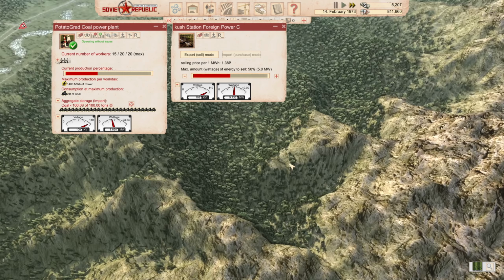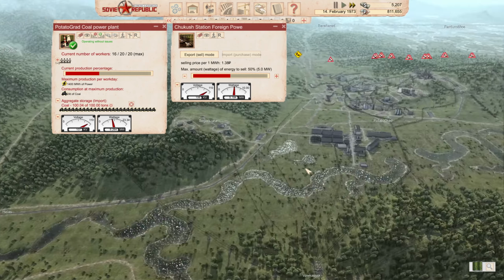Does it just work straight up? I think it does just work straight up. We don't have a power issue. No, we don't have a power issue in Potatograd. That's good. Okay, so I think that we're up and running.